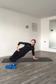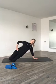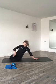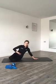Make sure as you do this that your shoulder is staying active, we're not slumping, we're staying nice and strong, we're supporting here at the waist and the hips. Exhale up and release. You can add the block or the ball or the cushion in between your knees. Gently squeezing and holding is going to give that little bit of extra stability here at the front.